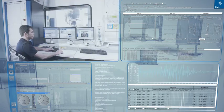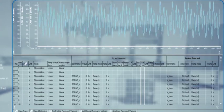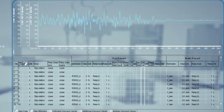So you have great AVL technology on the one hand, but rely on learning by doing to operate it, and of course the operator manuals. But that's slow and inefficient, prone to errors, and you may never make the most out of your testing tools. And besides, who wants to read the manual, and where is it anyway?